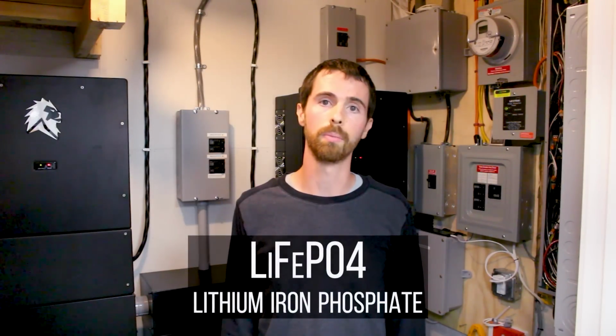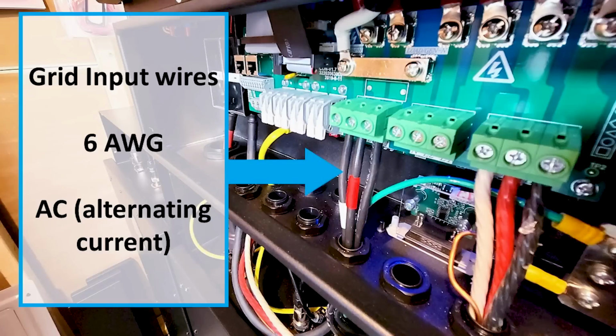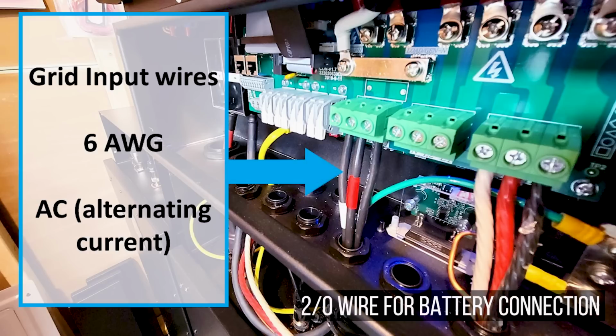So these batteries are LFP, or lithium iron phosphate. They are a little heavier than NMC, but my understanding is that they are safer. And they have longer cycle lives. They should last a good 10 years, up to 10,000 cycles. I used 6-gauge wire going to each inverter and a 60 amp breaker for each inverter.